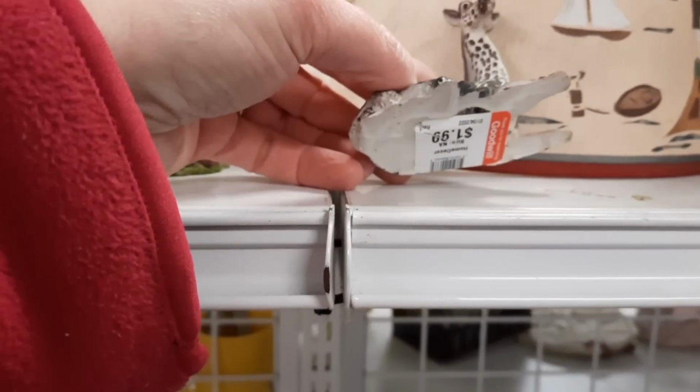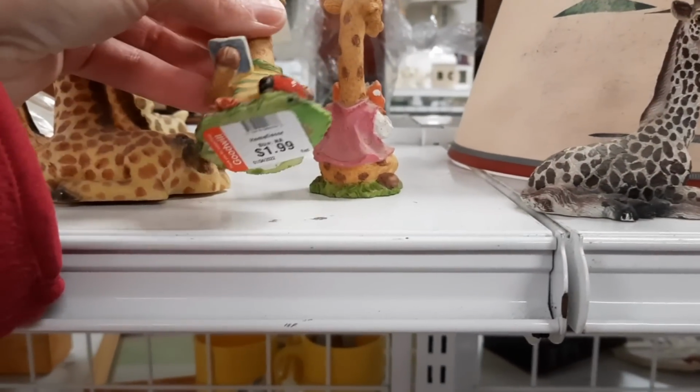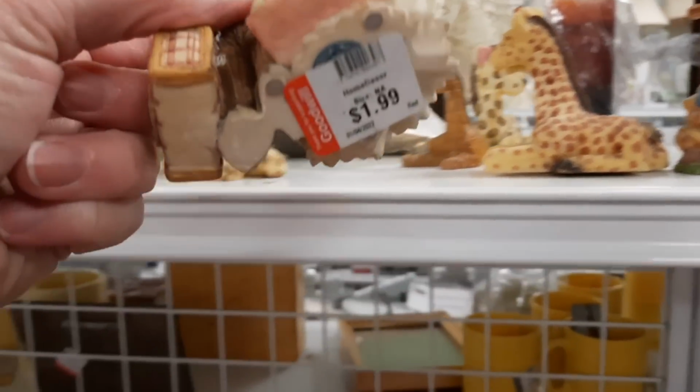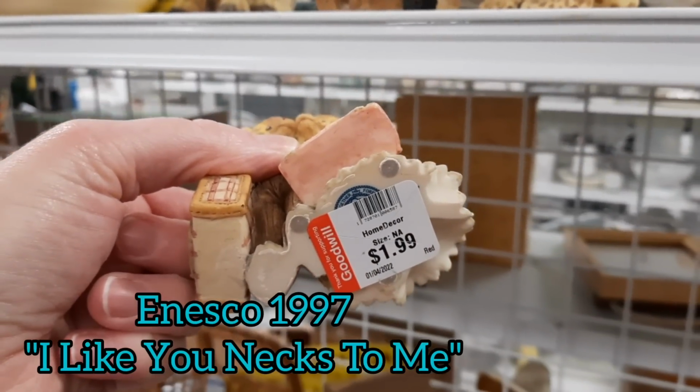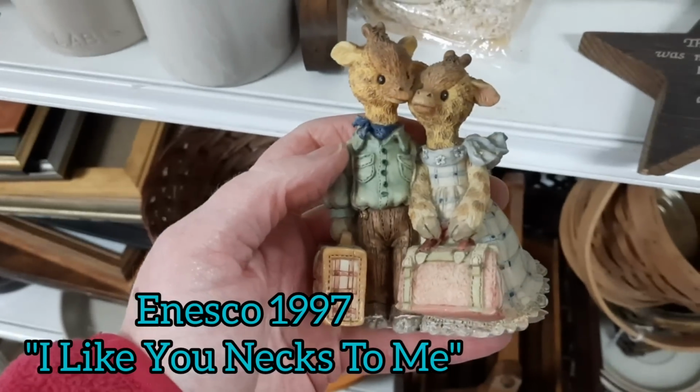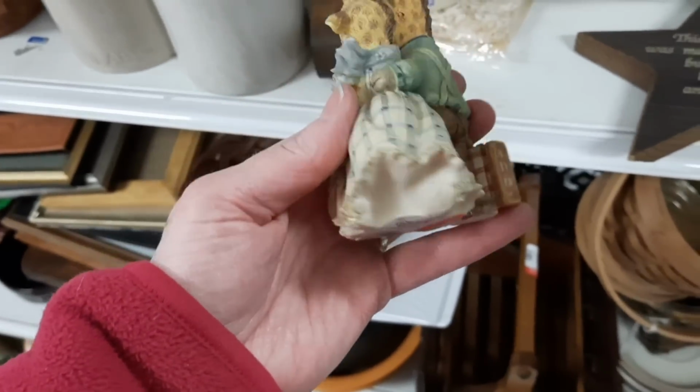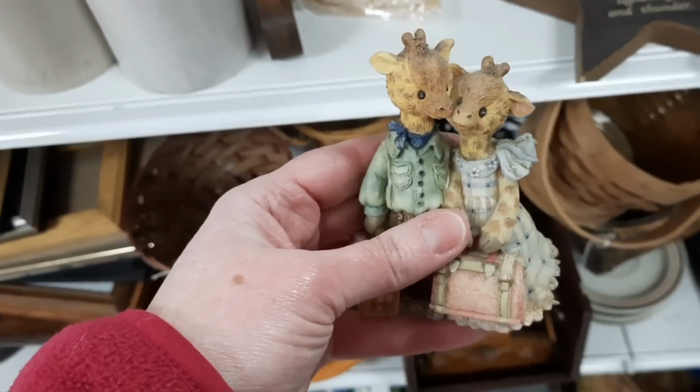Back to the giraffes. I'm looking to see if there's anything special that would be adorable, and I thought these would be adorable. I like you next to me. Perfect Valentine present. I think they're very sweet, and so I decided to take those.